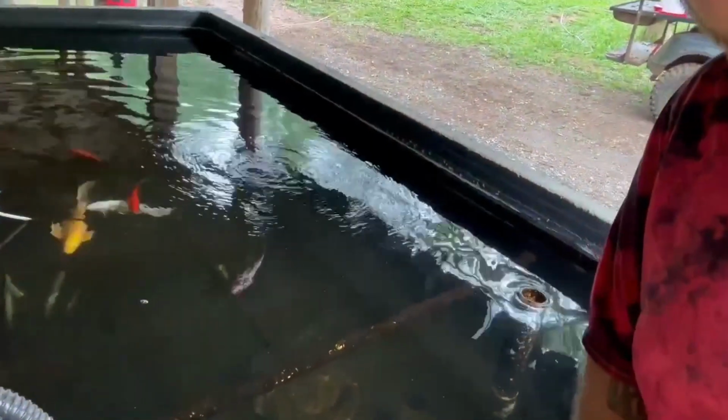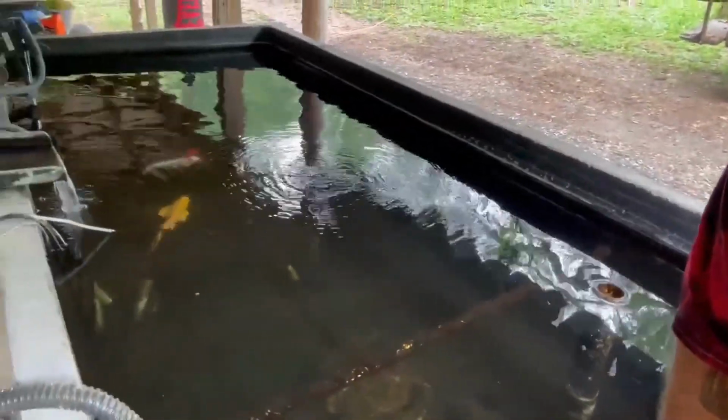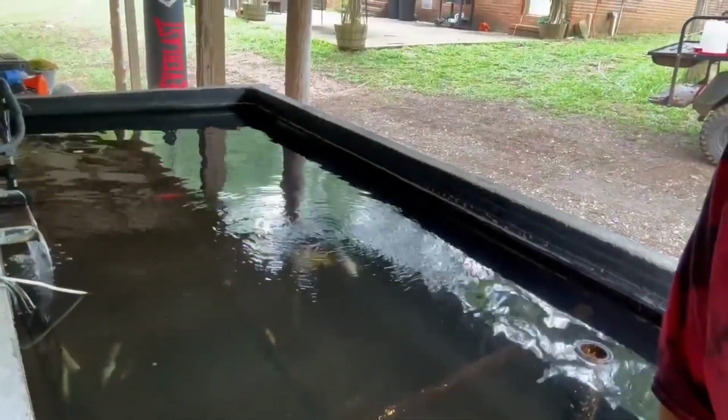So I've been keeping fish for a lot of years, and that little yellow one there, which ain't that little anymore, that one I actually got was like 1 inch or 2 long, and let's just say it's going on a foot now.